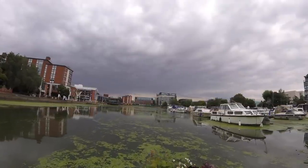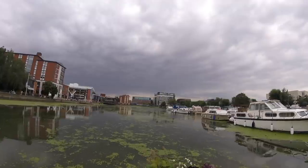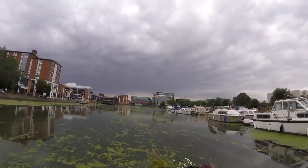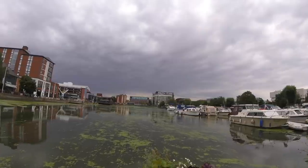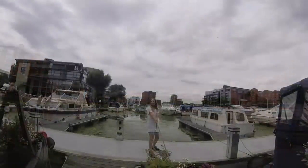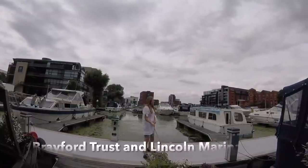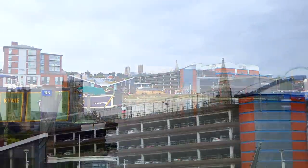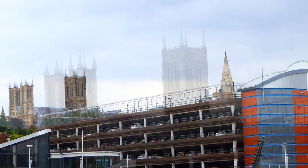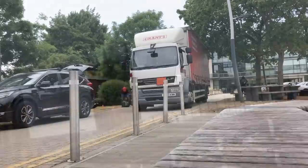This is now Brayford Pools. It's a really pretty area. It's slap bang in the middle of Lincoln City, and there is a marina which you'll see on the right hand side, and we are going to moor up in the marina for a few days. And already I love this place. You can see the cathedral in the distance. All right, there's a car park in the way, but that doesn't matter. And I'm really excited to explore.